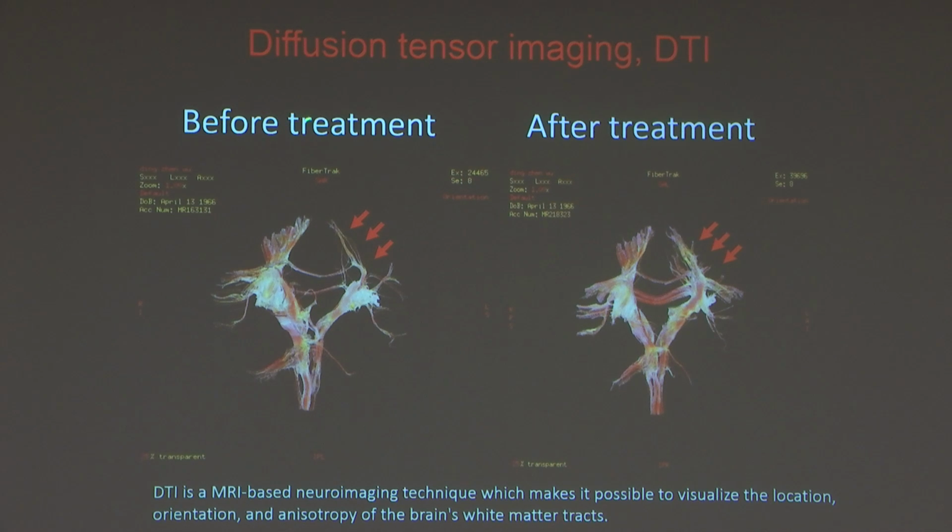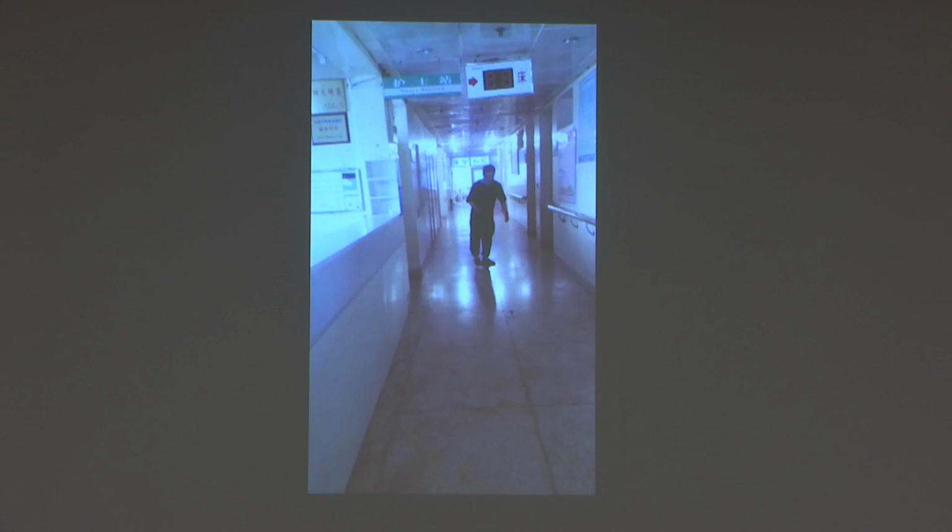So before treatment, after treatment, see that? There are a lot of neurites coming through the cavity. There's strong evidence, right? I have some video.